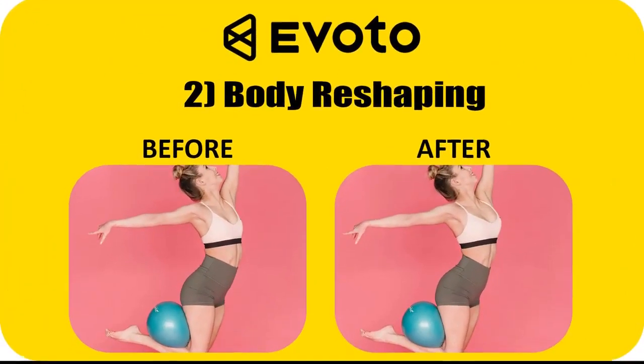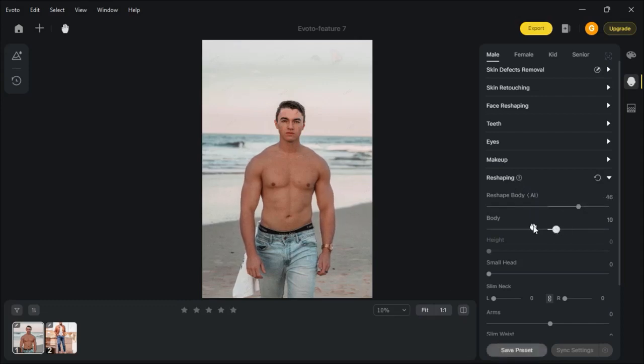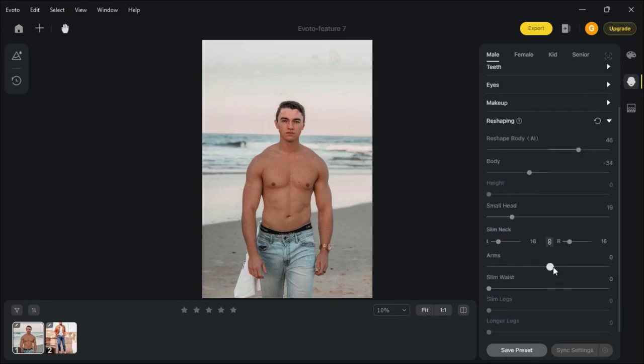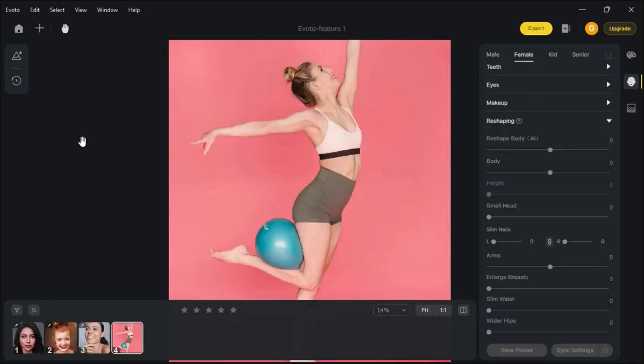Body reshaping. Go to reshaping. Play with slides as you're liking. You can also enlarge breasts and hips and make your waist slim using this feature.